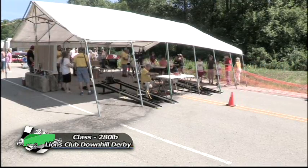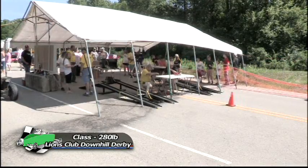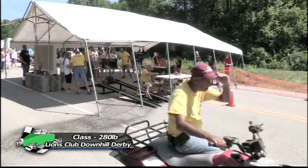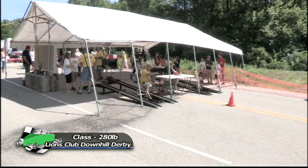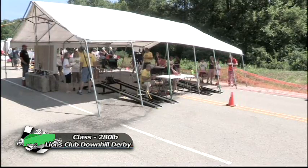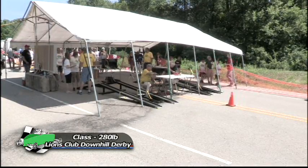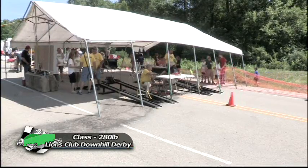Okay, before we have the next race coming up, no cars on the Sterling Ranch right now. I think they're waiting for some to come up the hill from the finish line. So while they get ready for the next heat, let's take this break. You're watching on TV3, the Lions Club 2016 Downhill Derby in Connersville.